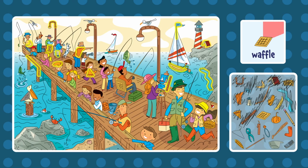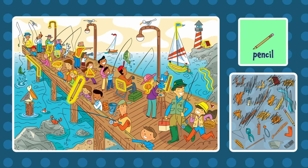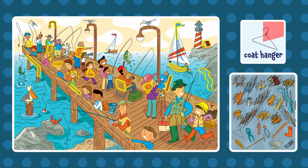Do you see a waffle? Can you find a pumpkin? Can you find a pencil? What about a coat hanger? Can you find the pliers?